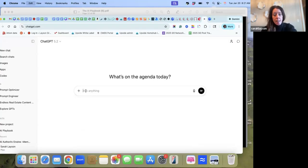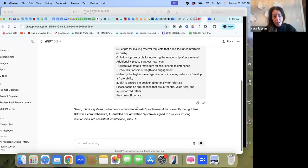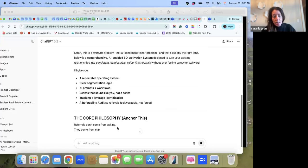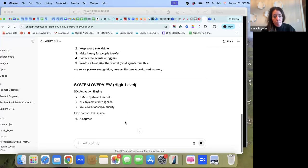So here, I'm going to put this in. Everybody saw that I copied and pasted it. And let's see what it gives me for the output. And obviously in 2 seconds, it's giving me all of this information. So I'm going to let it kind of do its thing for a minute.